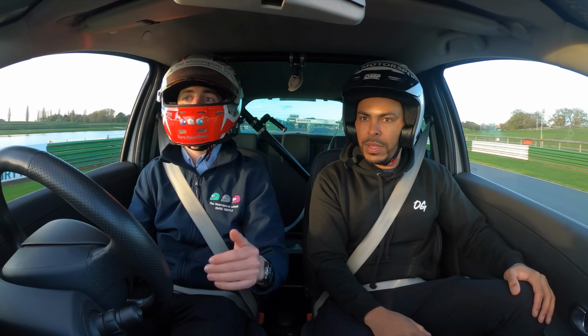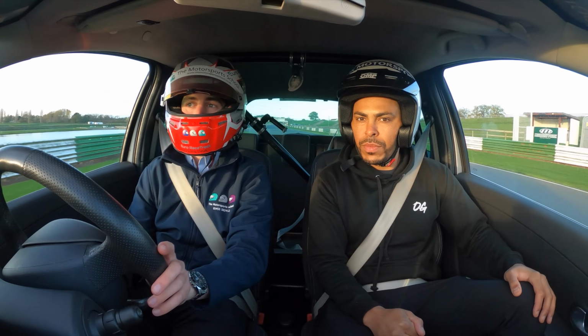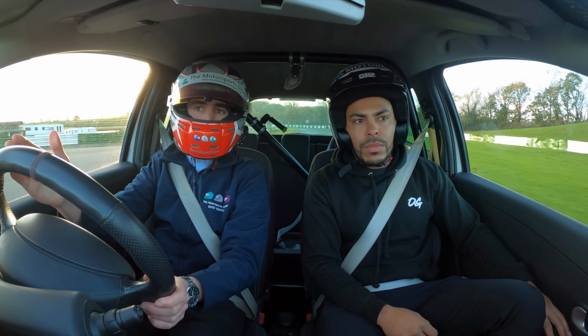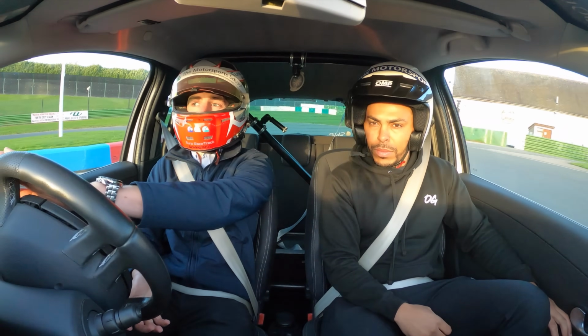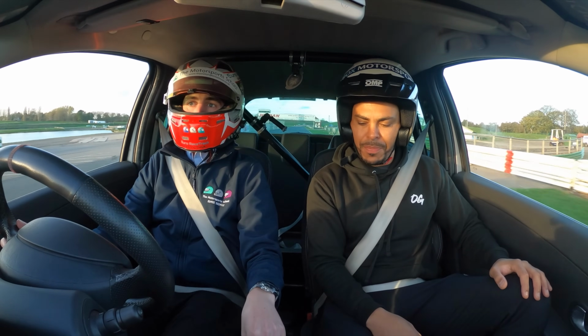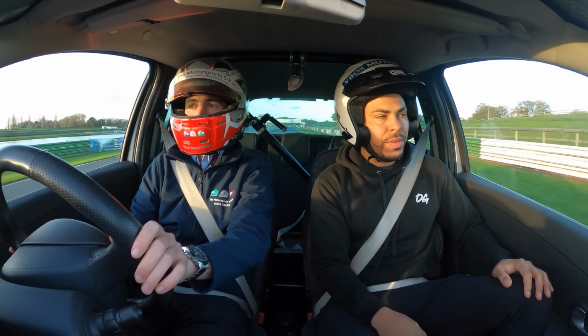Right, so first up, Joe hops in the hot seat and demonstrates to me the correct track etiquette and procedures to get me around the track in the correct manner, including correct braking points, correct gears and pace for particular sections of the track, including corner exit and entry speeds, and the correct track positioning. Then it was my turn.